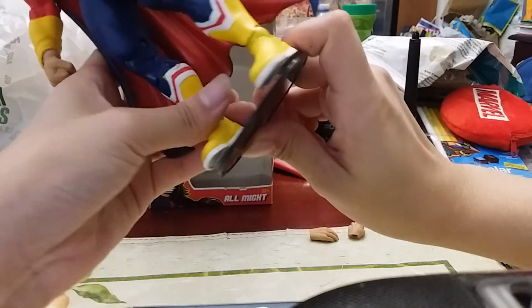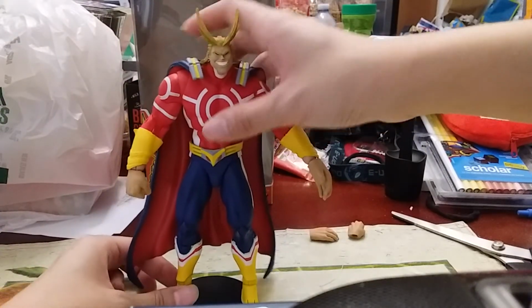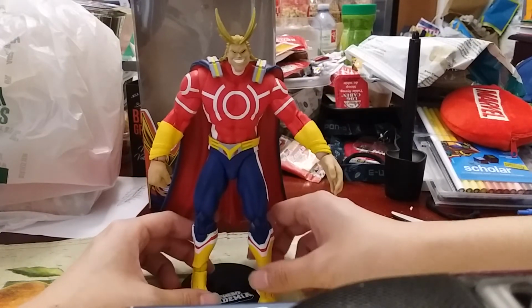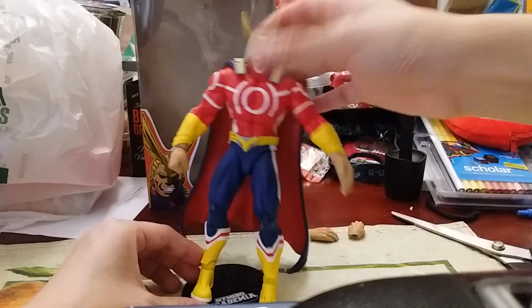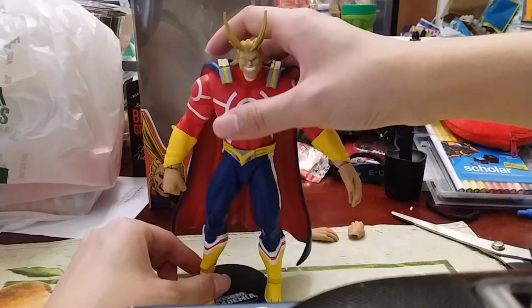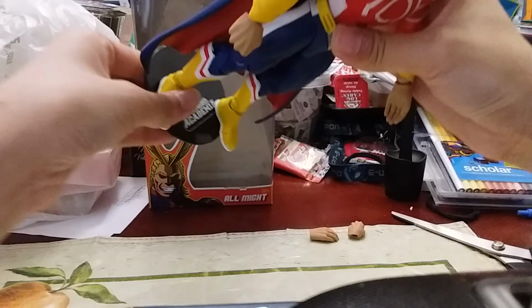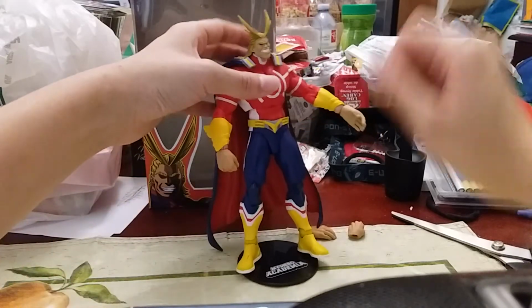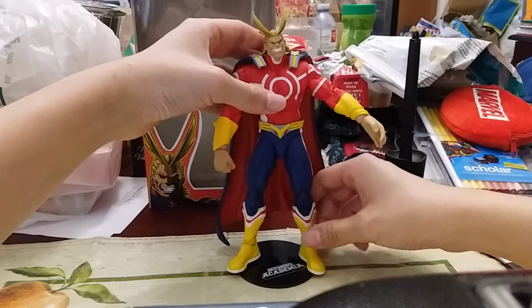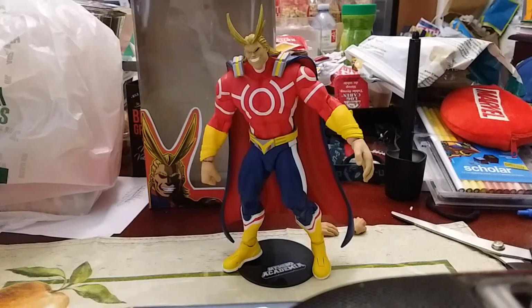Depending on what pose, this base isn't really that strong. I did try to do a pose with Kirishima, and then Kirishima started falling back, and then I had to move his legs. He kind of looks like he's stumbling back now, but he actually stands better. All Might's a bit back heavy though. He's a bit top heavy, so I will say there may be issues with All Might. Hang on, let me see if I can get him to stand. I don't want you to fall, boy. I guess that's how he's gonna stand for now.